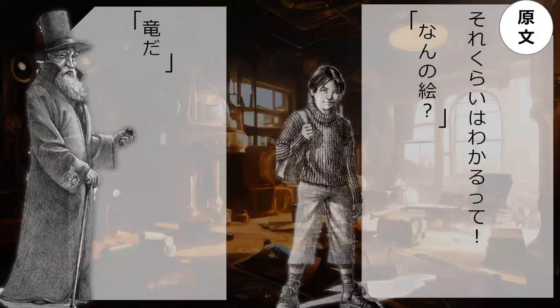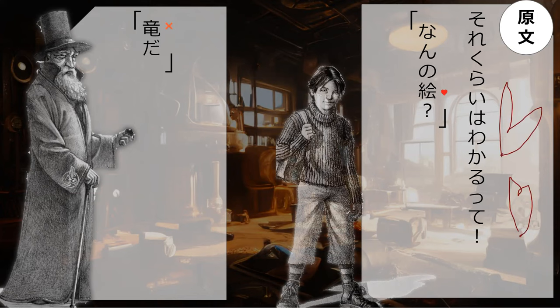Sore kurai wa wakaru tte. Nan no e? What kind of picture? I already know. I know that much. He's complaining a little bit. Dragon. It is a dragon. Ryu da.